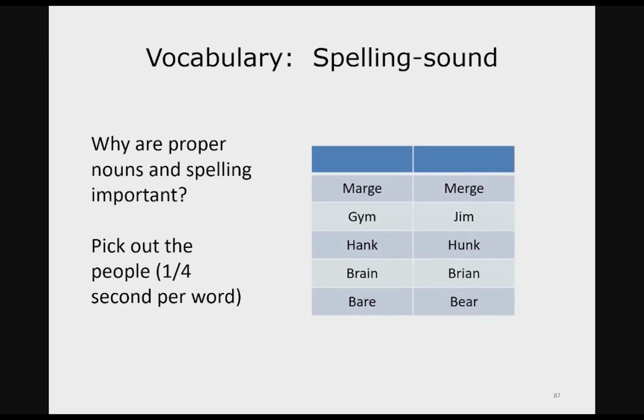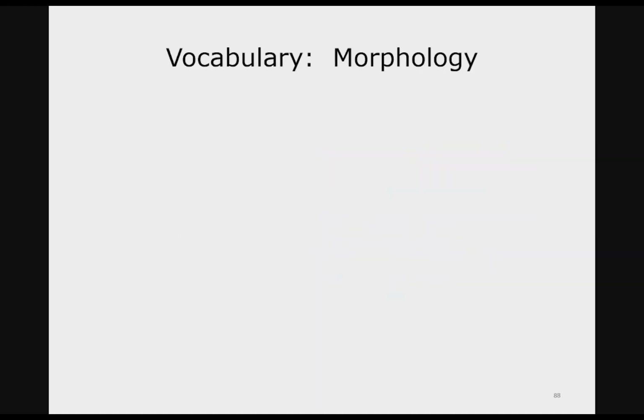But the idea here was that one letter, one sound makes all the difference in which word is which. So when you're reading, you can't be confusing words. You have to know them quickly, lock in the spelling, the sound, and the meaning together. This is the critical part of foundational skill building.